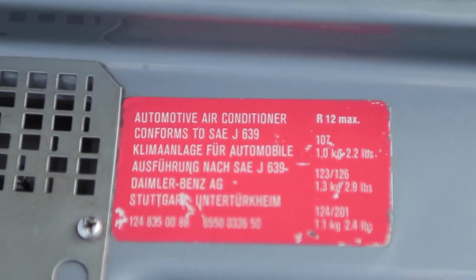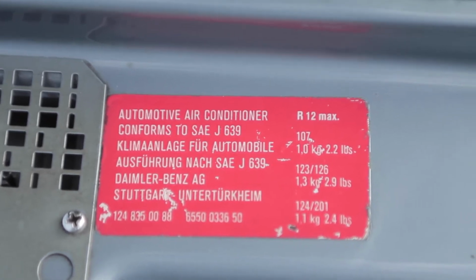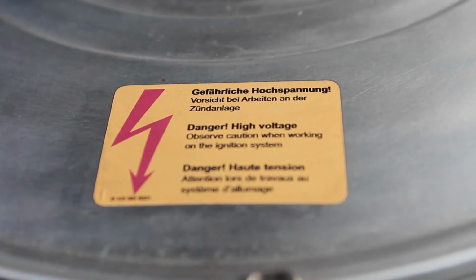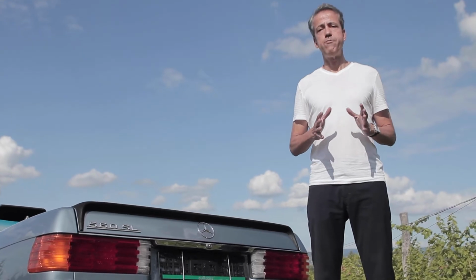What is also quite special with this car is that the sound insulation under the bonnet is intact and in as new condition. This is another example of an original sticker that has been with the car since new. Very rare to find these days. Okay, so let's have a look inside the boot.